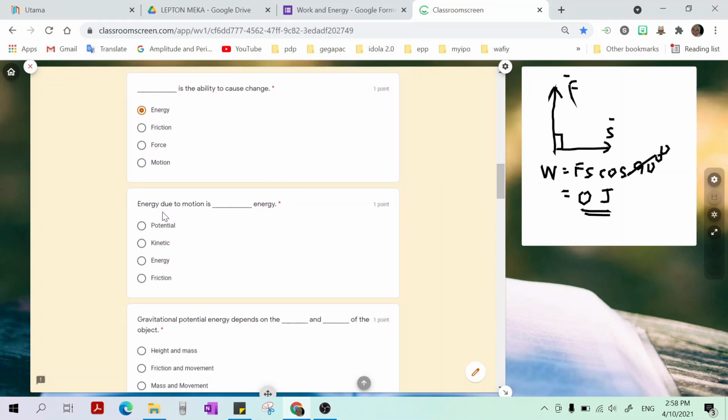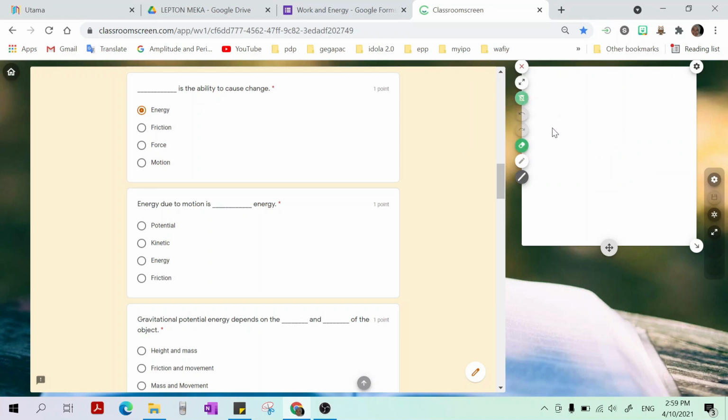Next, okay, energy due to motion is the blank. And what type of energy? Due to motion. Which one? Okay, right. So, sorry. Okay, so kita check. Maybe, okay, maybe potential energy, maybe kinetic energy.